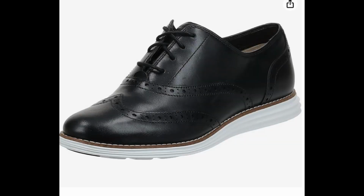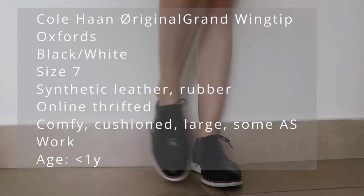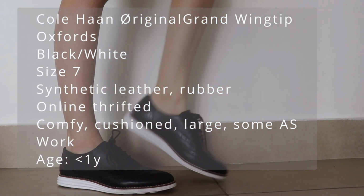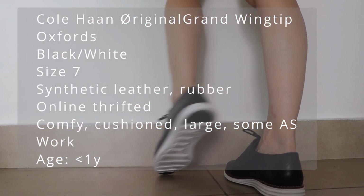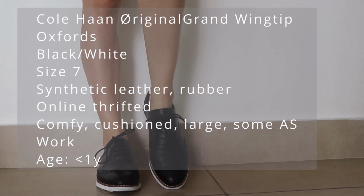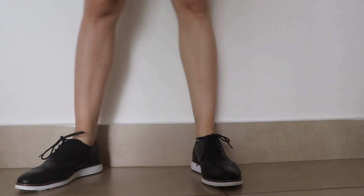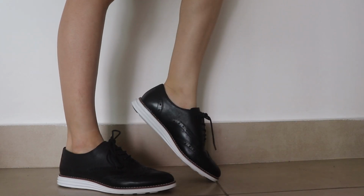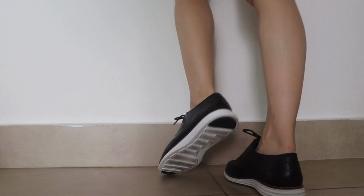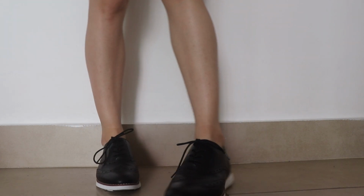Now let's continue with this model. It's the Haan original grand wingtip Oxfords in black and white. The size is 7. The material is synthetic leather and rubber. I bought them online, second hand, and they are comfortable, cushioned. They do have cushioning, and they are very comfortable, and they provide a little bit of arch support due to the cushioning. And I bought them kind of for work occasions, because I was planning to go back to the office, but I'm not sure if that's going to happen.